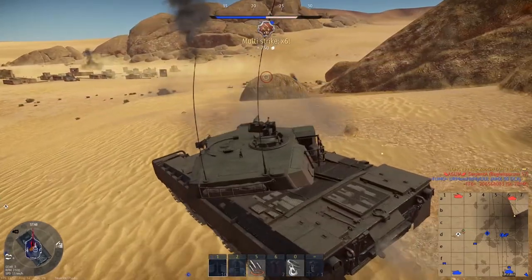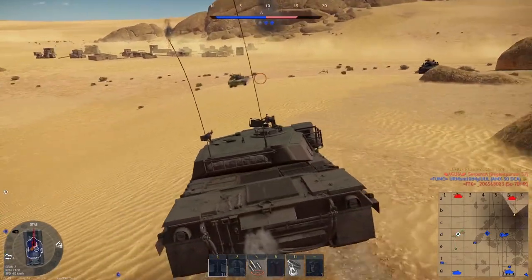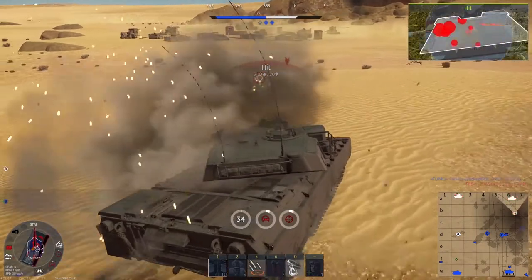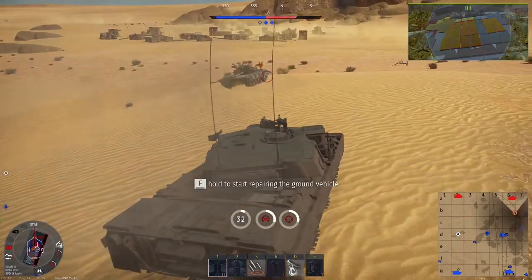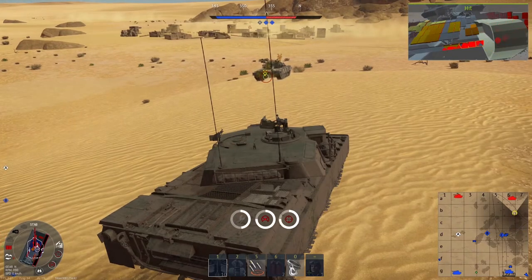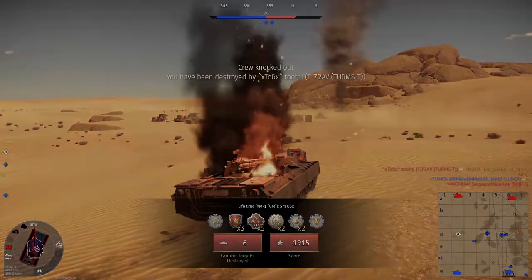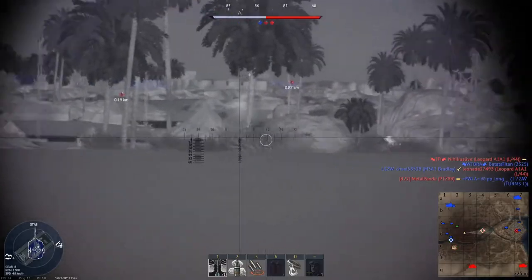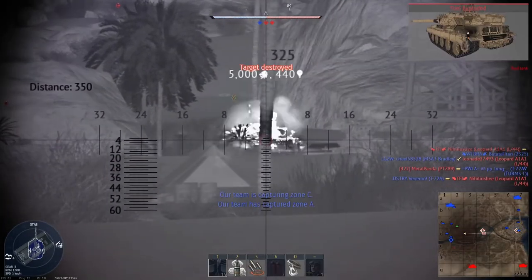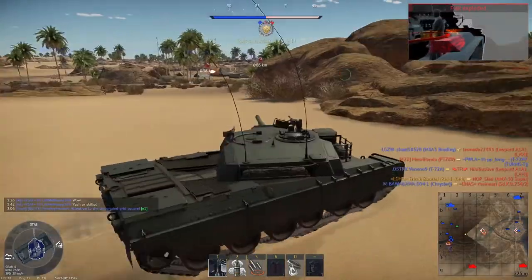Oh! Oh no, what do? I guess I'll just drive forward. Attention to the map. Oh, he got me. There's a guy right here, he's going to kill me. Oh no, I guess I have to come back in my plane. There is a guy right here on the right. I got him. No, I shot him. Got him first.